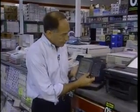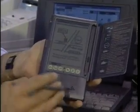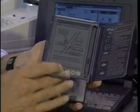This is a personal digital assistant, a PDA. In fact, this is the Expert Pad from Sharp. It's their version of a Newton. In fact, it uses Newton technology from Apple. Today, we'll take a look at a whole new class of computers, PDAs, on this edition of the Computer Chronicles.